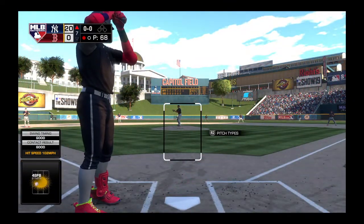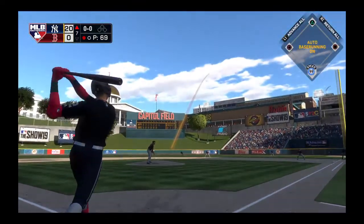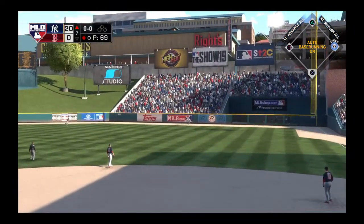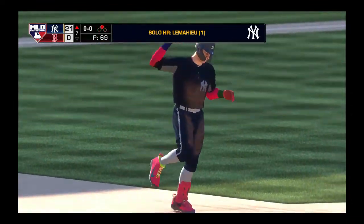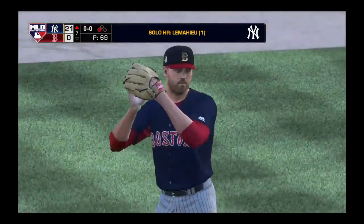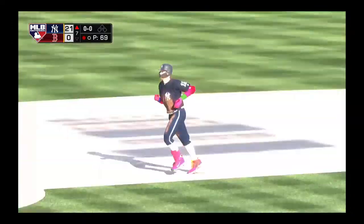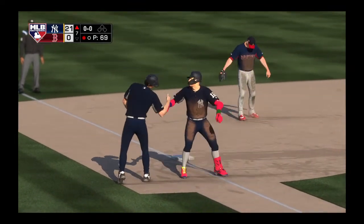So striding forward now, DJ LeMahieu. It was a flyout for him in his last trip. The first pitch is hit pretty well out to right. Leclerc ranging back, and goodbye. This one ain't coming back. A solo shot here to straightaway right field as this lead got even wider.